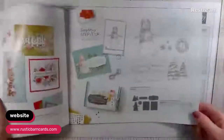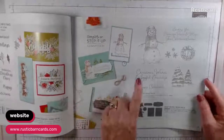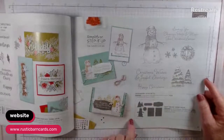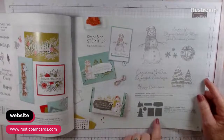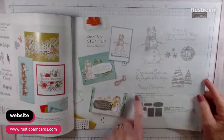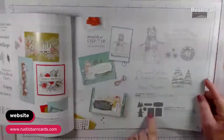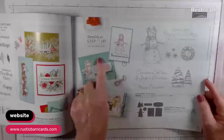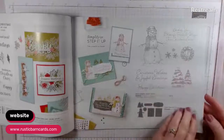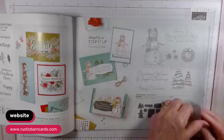And then on page 21, we have a favorite that's returning, Snow Wonder. So if you missed getting it last holiday, don't worry, you can still order it now. And of course, it comes with the snow time dies that will die cut out the snowman, the 2 trees, and you have some label dies that will be cut out, and then also some larger dies with some snowflake impressions, and this beautiful wreath stamp. So there's a die that cuts out the wreath also.